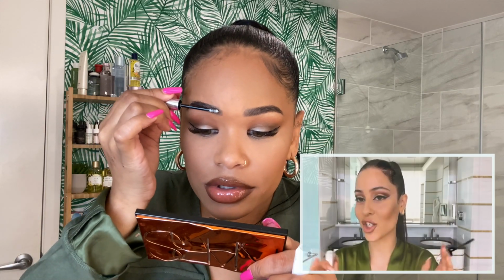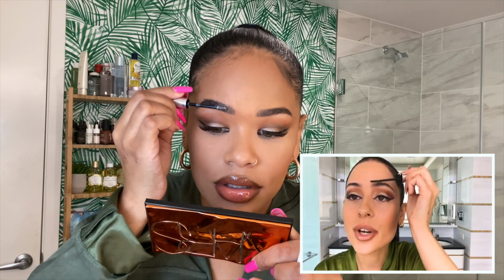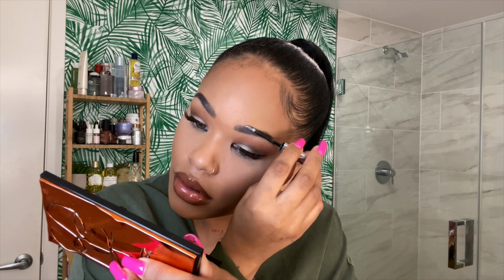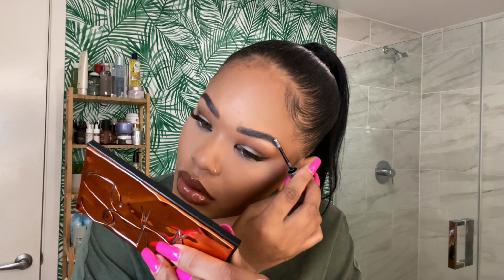Okay, guys, bear with me. So now I'm gonna take brow gel, which is what she does. She says she brushes upwards and outwards. So doing that. This is Boy Brow by Glossier. I think I'm gonna put too much on, crap. I'm trying to wipe over this with a Q-tip because I put too much of the brow gel on. And I don't like that white cast it's giving, if you guys see it. Maybe it'll go away when I set my face.